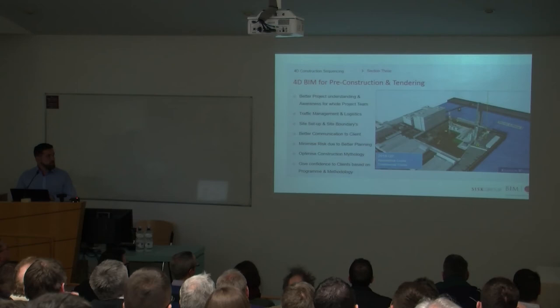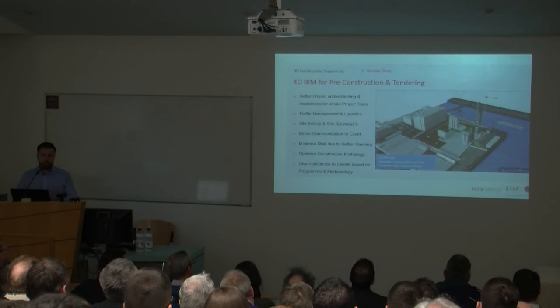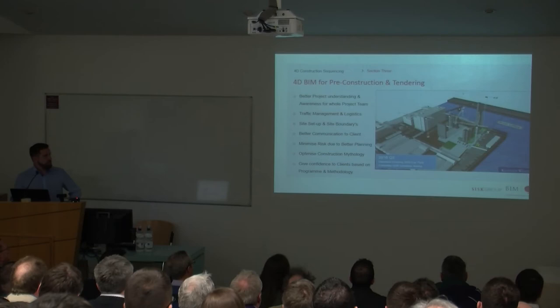We had a number of different reviews of this construction sequence, but you can see even how the slab is split up there. This was a requirement during the tendering period with the client, and it was key to making the decision, and there's a number of different contracts that would be involved in it. This seems to be a big part of it.